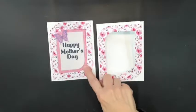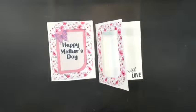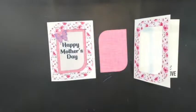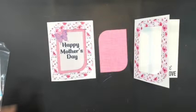So we're going to locate the pink. What size is the largest die that will fit on an A2 card? Say again. Linda Shockley Doolin says, what size is the largest die? I think she means in the Annabelle Rectangle. And will it fit on an A2 card? Yes, that is the largest size.